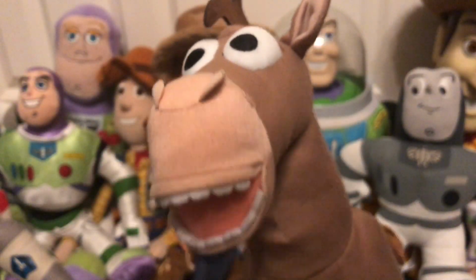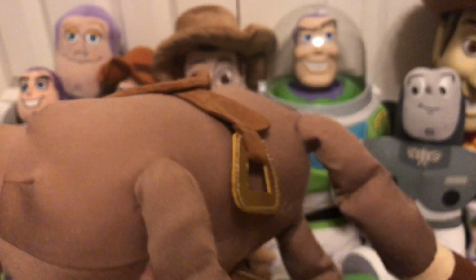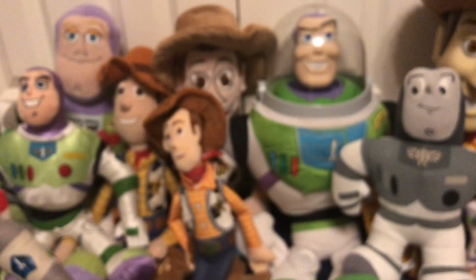Next, we have a fully plush Bullseye. This is a Disney Store toy, of course, as shown by the Disney Store details. It does say Andy on his boots. There's a little sticker thing on him, but they do say Andy. Yeah, cute little plush made of this nice little material. Cool.